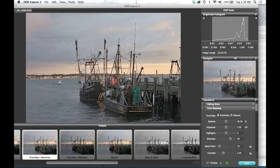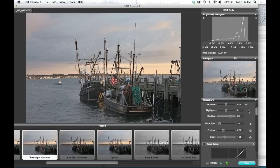So I'm just going to scroll down. I have a number of other things I could still do to this image. I could boost the detail a little bit, which I think I'm going to do. And I should say something about the images. I generally do prefer a more natural look, but with some scenes, especially if there's a lot of texture involved, a lot of times I do like to bring out that texture.